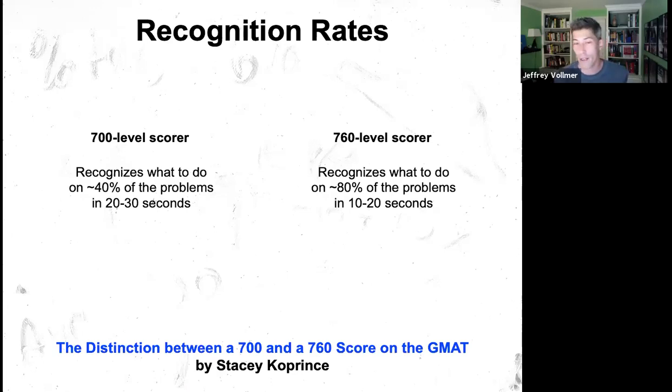Okay, as you get better and better at the GMAT, it's likely because you're recognizing what to do more and more often in less amounts of time. So those first 20, 30 seconds of a problem are really critical, right? But it's often those first 20 or 30 seconds when people freeze up, right? And they look lost on a new problem.